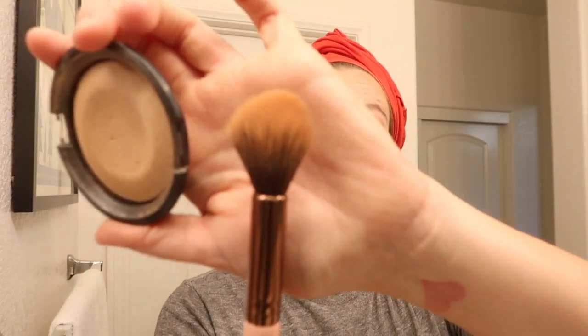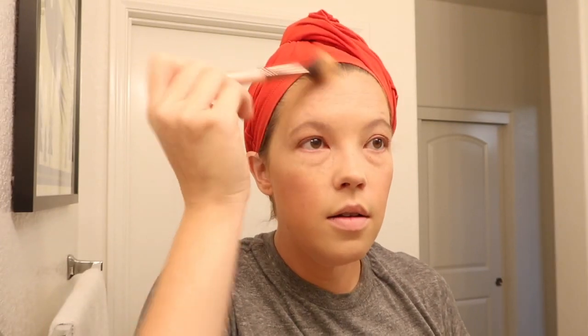So this is a tapered highlighter brush. I'm gonna go in with this, swirl it around a bit, tap some of it off, and then just go right on the top, kind of where my blush starts. Same on the other side. And then I go down the bridge of my nose, Cupid's bow, my chin, and then a little bit on my forehead. All right, next up, mascara.